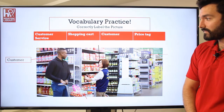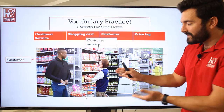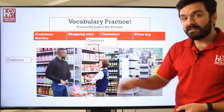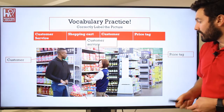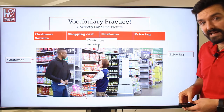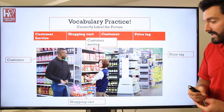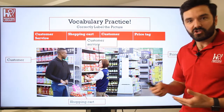Okay, let's see how we did. Well, that's the customer right there. Now, the customer service, I'm pointing to the sales associate, but the customer service is the interaction that's occurring between these two people. She is noticing that he needs something, and she's offering to help. At least it looks that way, right? Over here, we have a price tag. Now, like I said, usually every single item has a price tag on it, but this sign is a price tag in effect. It lets you know how much these things cost. And then finally down here, we have our shopping cart, a little different than the one we saw earlier, but like I said, different shapes and sizes.